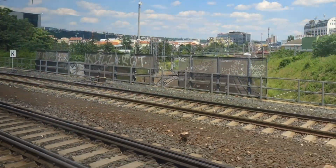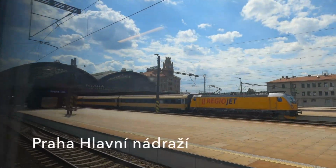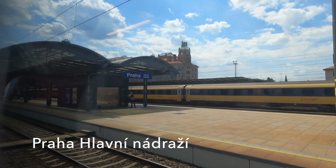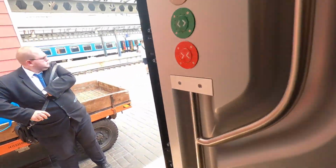And with one final crossing of the river Vltava, we're into Praha Hlavní Nádraží. And that's the end of our journey.